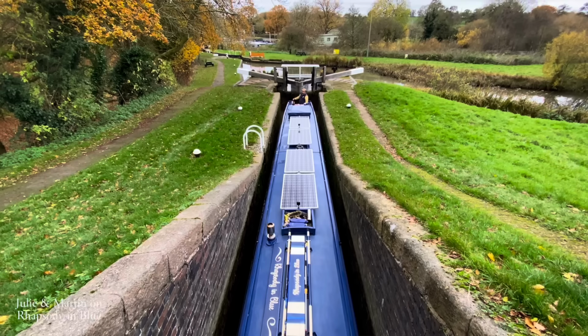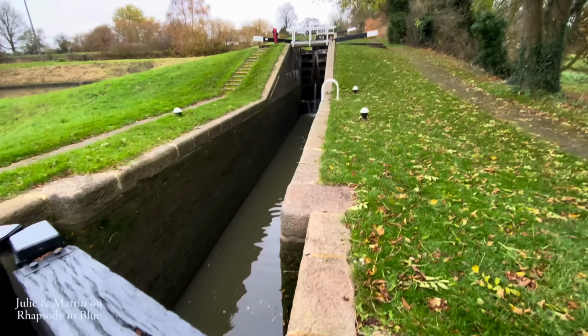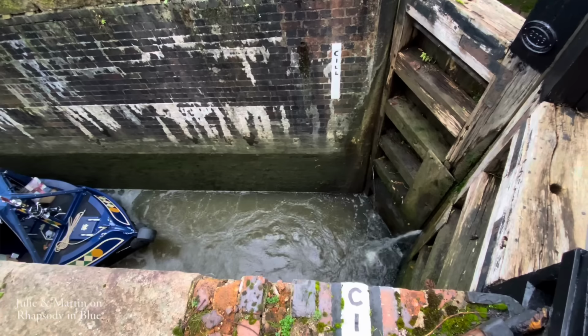So Martin's in the bottom of the staircase lock, and there's number 2, and then you've got 3 and 4 up there. They're very, very deep, these locks. Very deep.